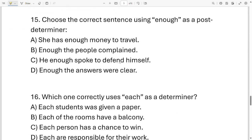Question number 15. Choose the correct sentence using enough as a post determiner. Okay. These are your options. She has enough money to travel. Enough the people complained. He enough spoke to defend himself. And last is enough the answers were clear. These are the four options. Which sentence uses enough correctly? It is option A. She has enough money to travel.